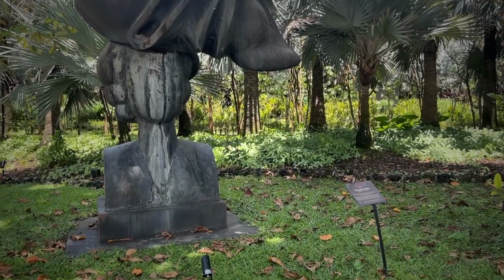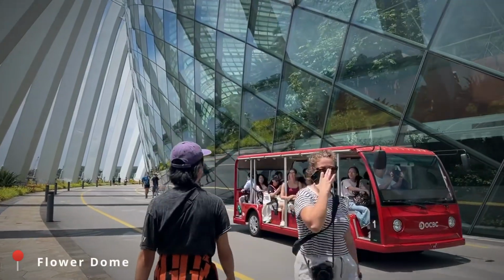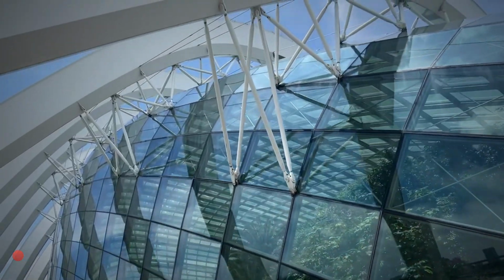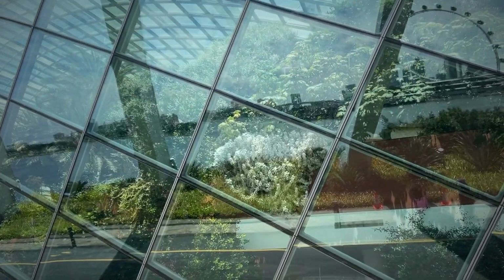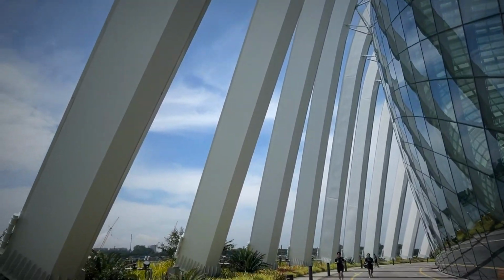According to the map, we were near the Flower Dome, so we started to head down that way, but unfortunately, the Flower Dome was closed. It was for some maintenance thing, so we missed out on that one. We weren't too mad because it wasn't in our plans anyway.